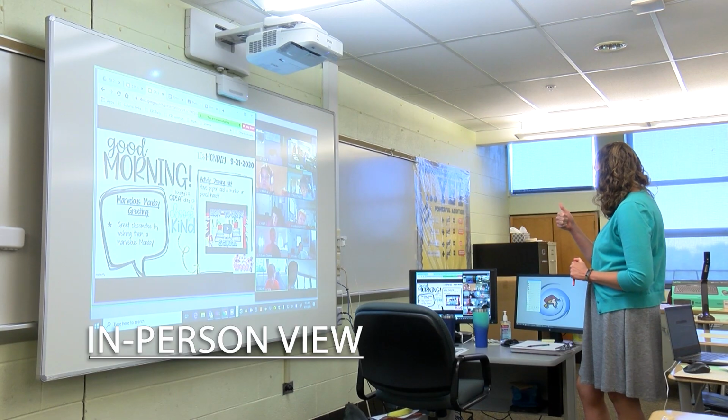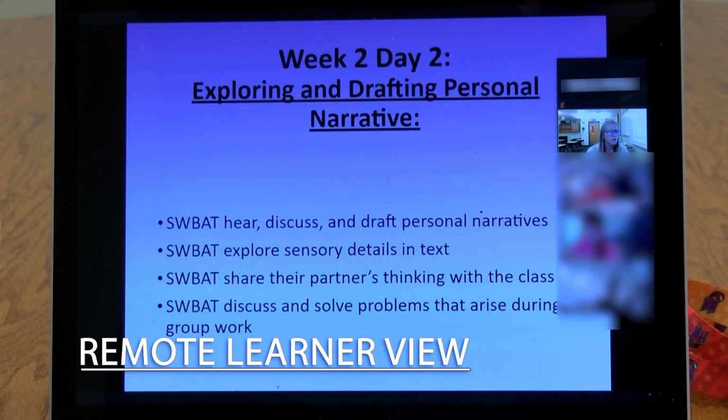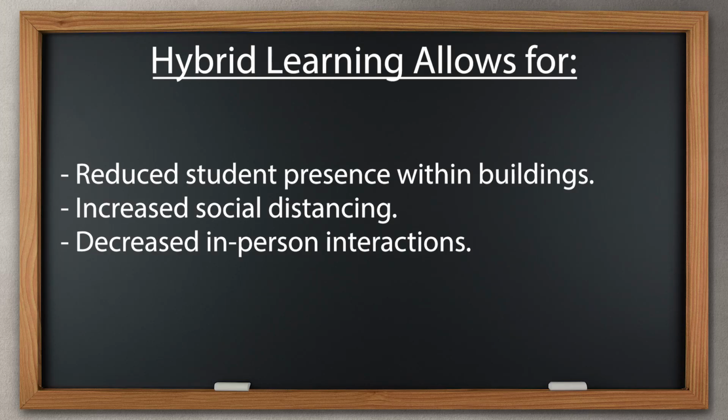The interactive board will be the focal point for in-person and remote learners. In the classroom, the students will see the lesson projected on the board, and the remote learners will have the materials screen shared with them via Zoom. The hybrid model allows us to limit the number of students in the school and each class to allow for social distancing and limit the number of people that the students and teachers interact with in a single day.